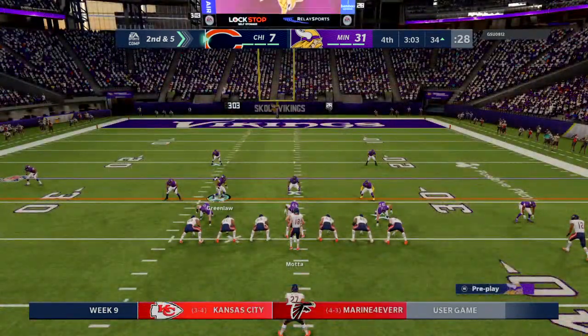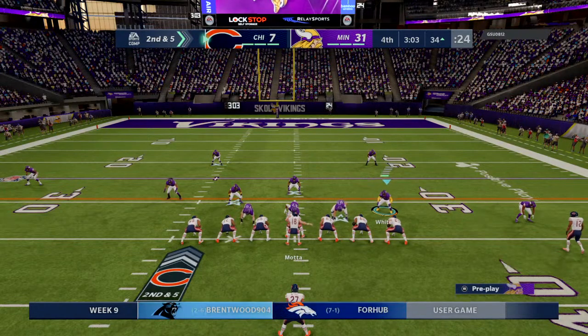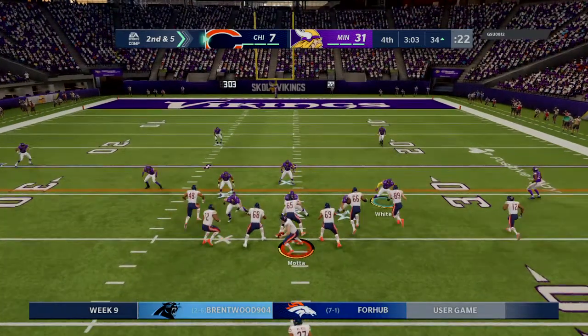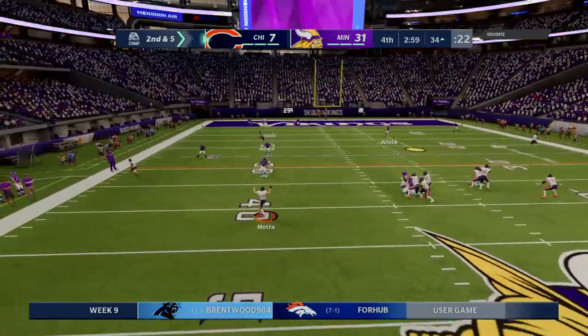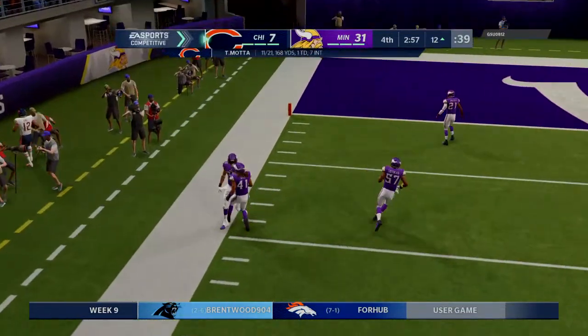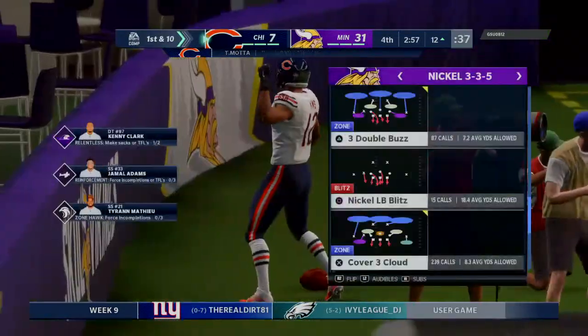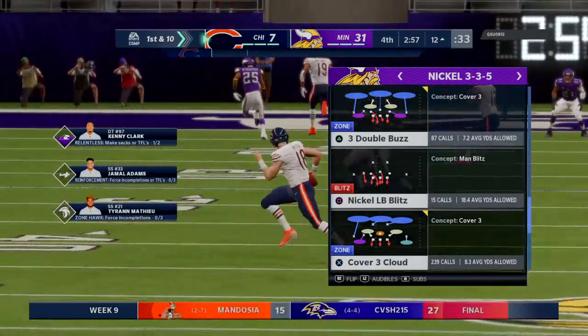2nd and 5. Off the play fake, he'll look to throw. Dancing to his left. He's got his man on the crossing route. And he's out of bounds. Almost gets to the 10. 22 yards there, a 1st down.